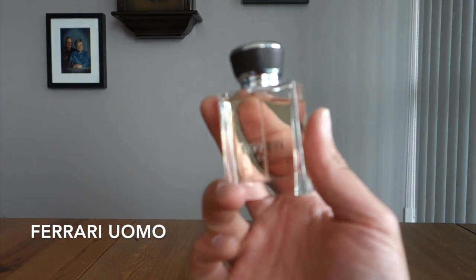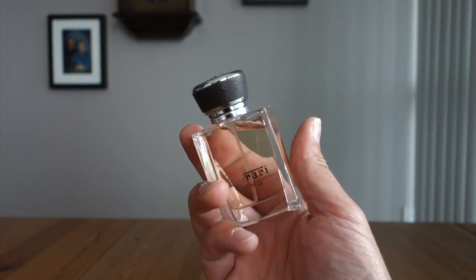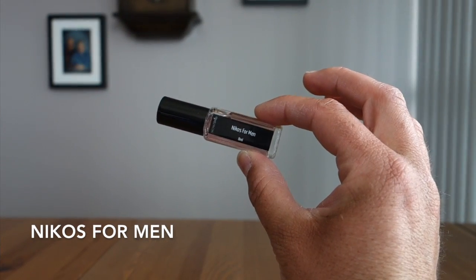So this is Ferrari UOMO. I believe it has leather, very masculine. I do like this one, very manly. Now from the decant shop, it's NIKOS for men. It's got a coffee note.